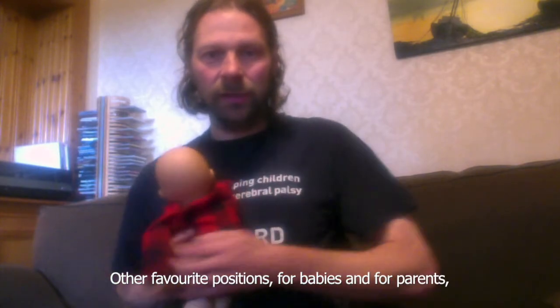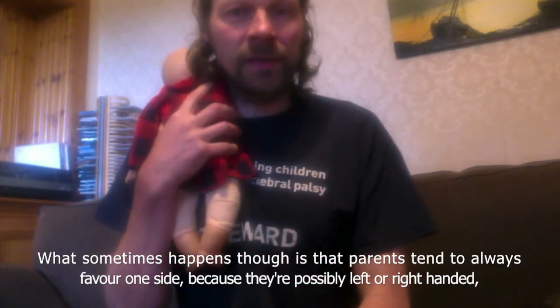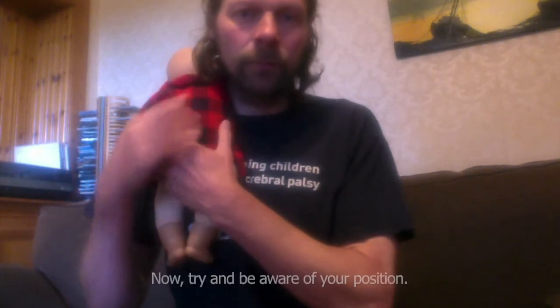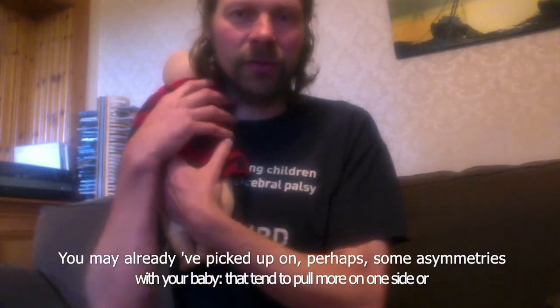Other favorite positions for babies and for parents are these, because they feel well supported, feel all your warmth, especially if it's skin to skin, and they can see all around them, start to explore what's around them, or look at somebody else who's out there. What sometimes happens though is that parents tend to always favor one side because they're possibly left or right-handed, or because it's easier to hold your baby like that. Now try and be aware of your position. You may already have picked up on perhaps some asymmetries with your baby.